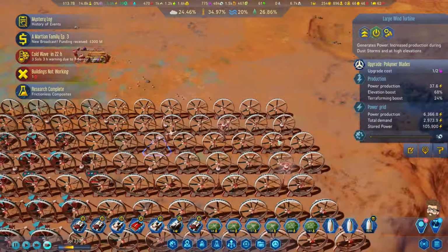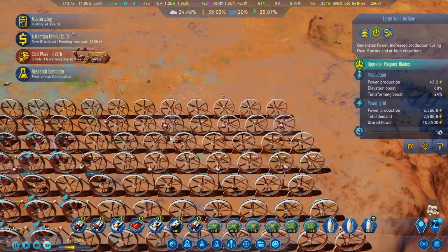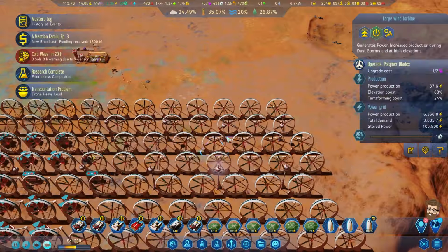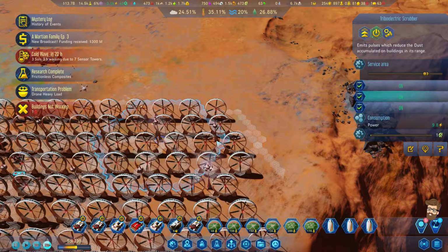Research complete. Oh yeah, and there also it's now 37.6. They're going to be pumping out 43, so my power just shot up. Look, now I've got 3,000 excess power going into my research. Loving it.